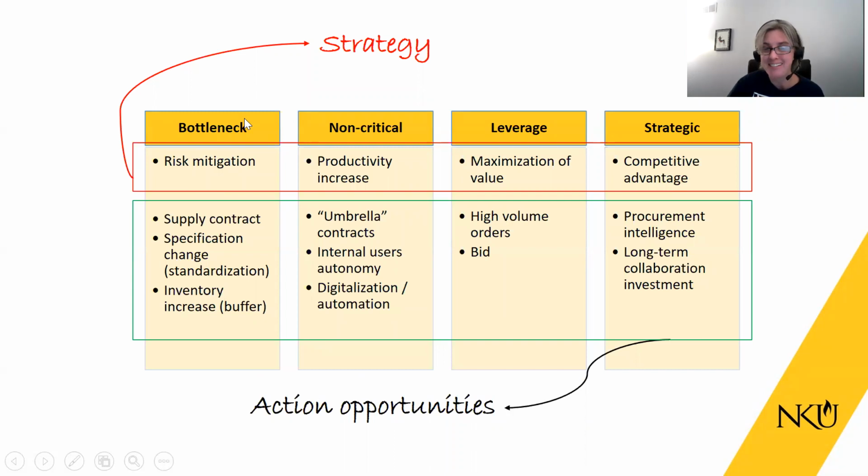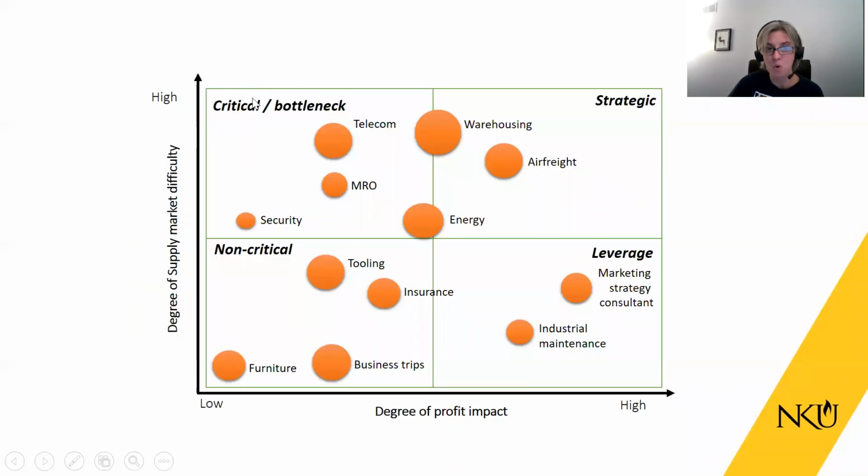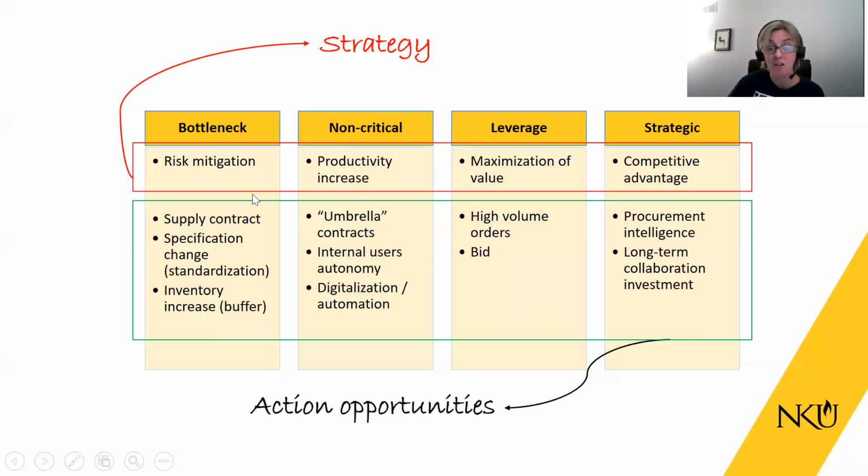For a bottleneck, for instance, remember, a bottleneck is the one who is critical, few suppliers, low volume, or low value. So we have to mitigate risk. What we can do is a supply contract, we can change specification, we can increase inventory just in case, to make sure that we are going to have enough material for a specific period of time. If the amount of money is low, perhaps increasing inventory is not a big deal.